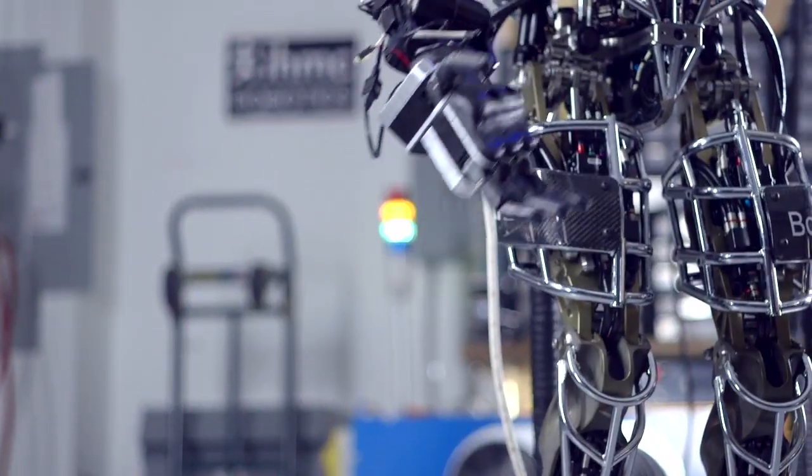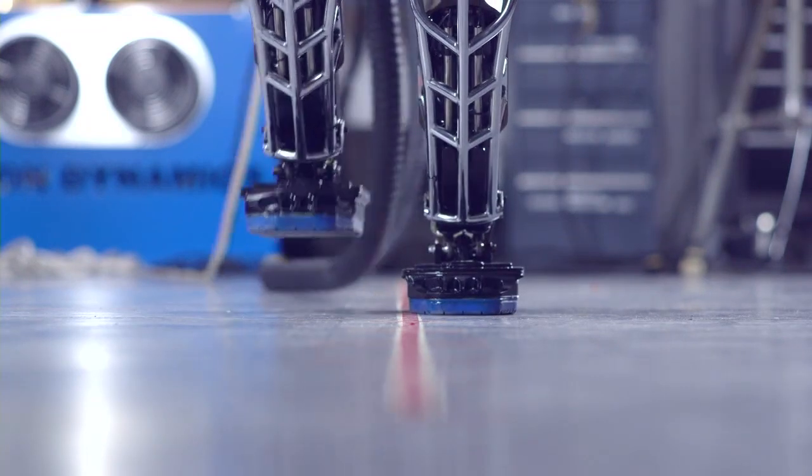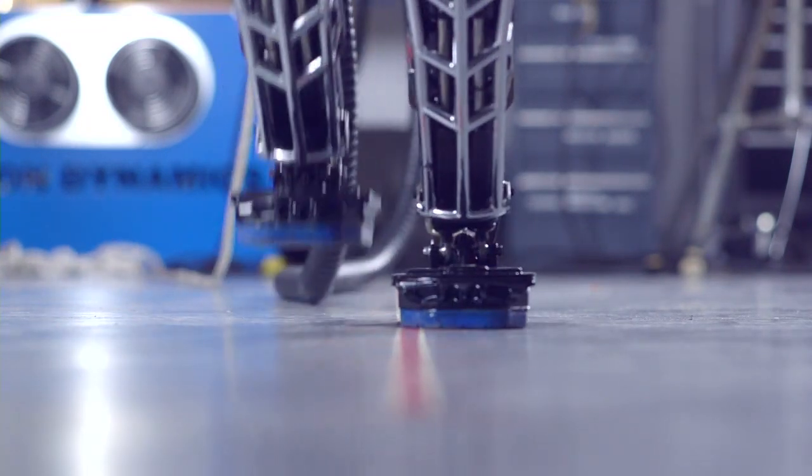Volunteer firefighter putting out a fire, they get hurt, they die. It's a pretty common thing. Fire is very hard to deal with. Oh, something like this is going to save a lot of people.